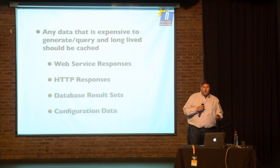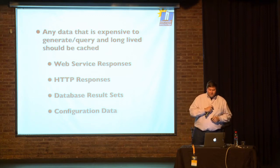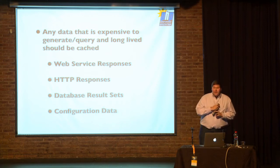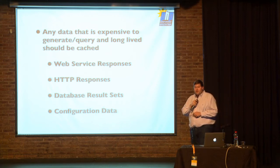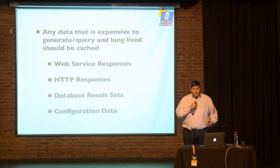If it's still valid, it'll go directly to Memcache or Redis. Otherwise, it'll make an HTTP query. So any HTTP response, database result sets are another common thing, and any configuration data. Instead of generating it or reevaluating it every request, you can simply pull it from the cache.